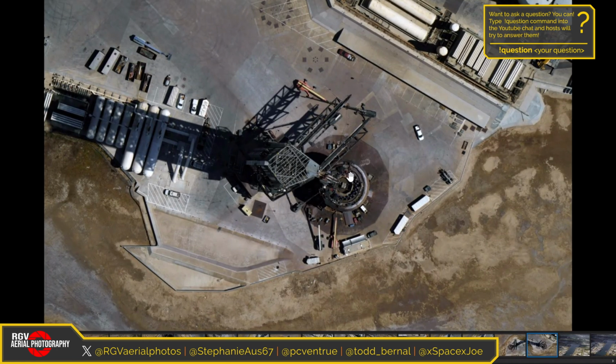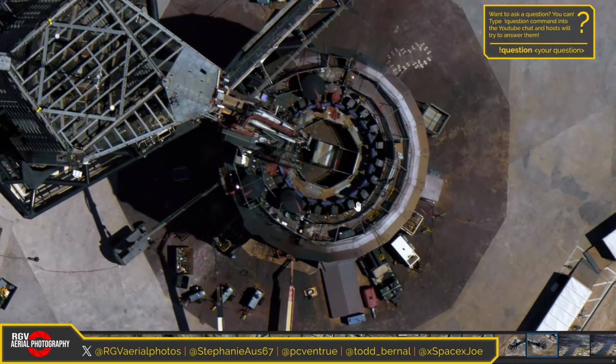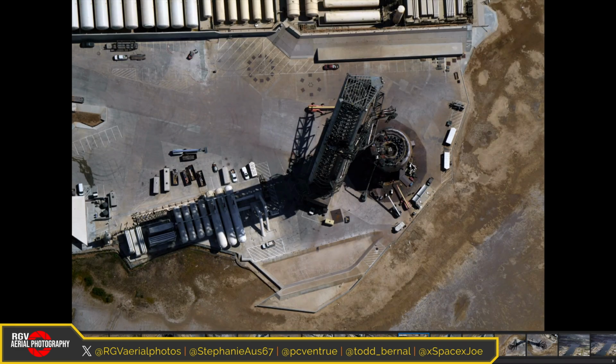So I've been seeing a little bit of work on the OLM, with around 10 clamps removed and put back in. The stabilizer pins have been put back on. There's obviously some work going on the deck up here. I'm not sure what that means. There's more burn plates required. Trying to get a better angle.